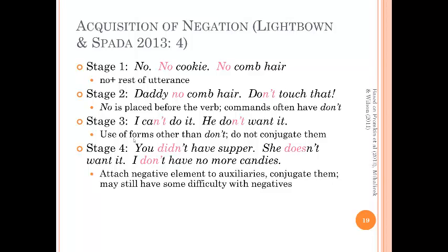Don't touch that. Sometimes commands will have don't. Those of you who've studied English as a second language know that we have to have don't in the negative. Then we get some verb forms, some modals. I can't do it. He don't want it. But we're not yet conjugating the verb don't, for example. Then we get you didn't have supper, she doesn't want it, I don't have no more candies.